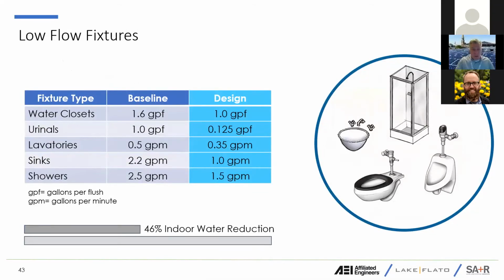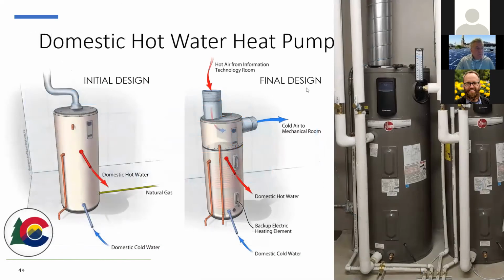Low flow fixtures throughout the building. All of the plumbing fixtures are very low flow. As you can see here, savings in water is 46% on an annual basis.